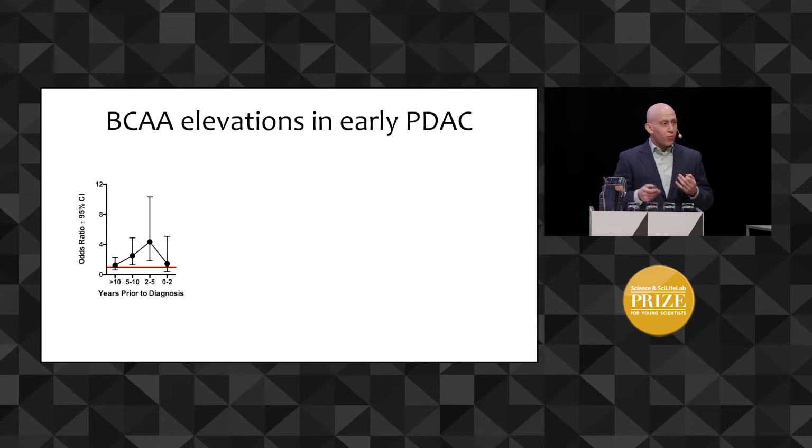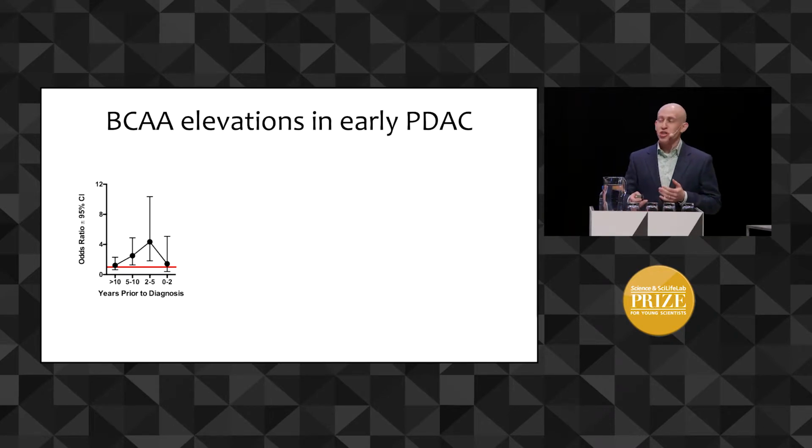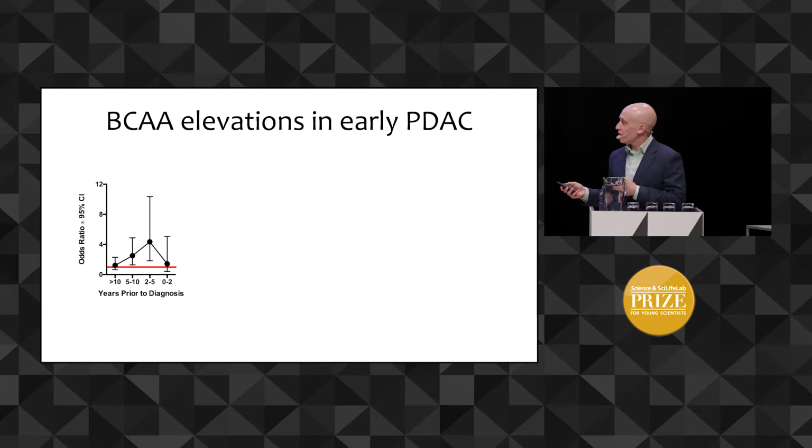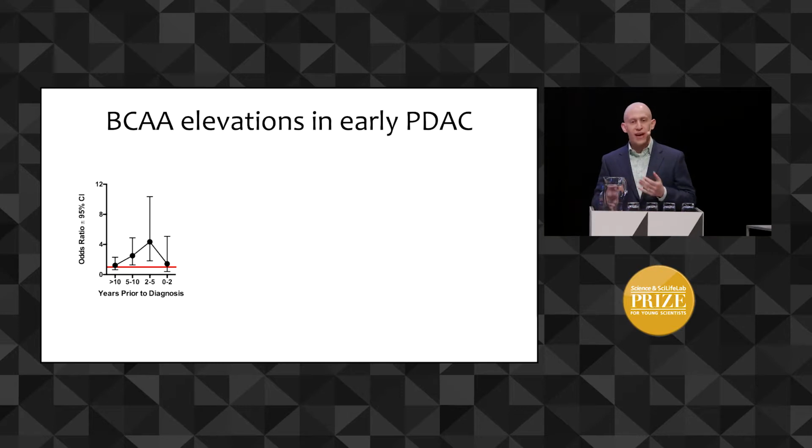So that's all good and well. And remember what I just told you: because of this prospective cohort study, branched-chain amino acids will be traditionally identified as a risk factor for future disease diagnosis. Now, this didn't quite sit right with us as we looked at our data, and the reason is this. When we looked at our samples, the average time from blood draw to diagnosis was about 8.5 years.